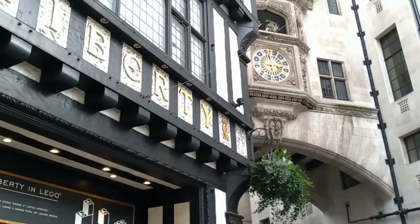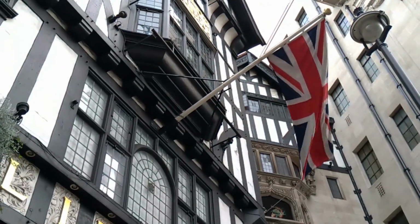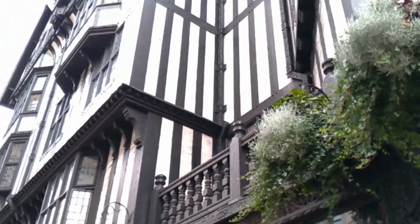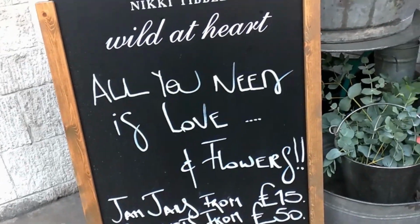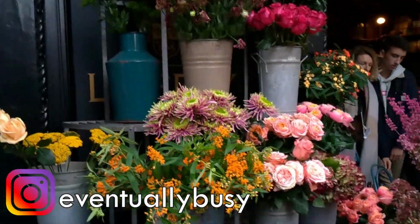Let me take you to Kingly Court, this lovely courtyard in central London. It's a perfect place for a nice meal out, dinner or even lunch, or a coffee if you want. Let me take you there, and I hope you enjoy the video.